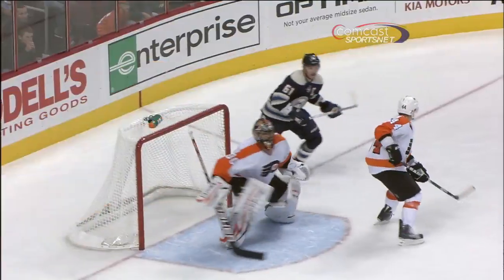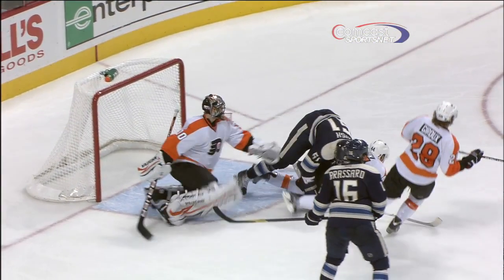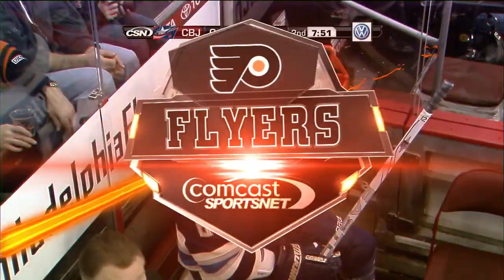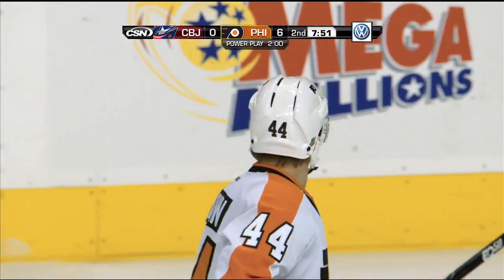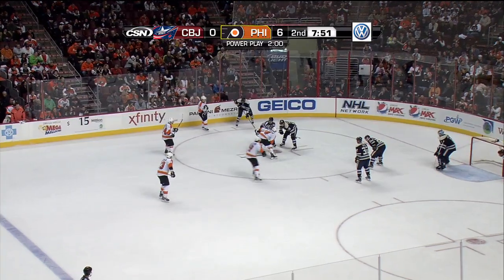Let's see if we can pick it up, Jonesy. Yeah, right here in front, it's Nash's stick that catches him just a little bit. Earlier in the first period, there was a lot more contact when Kimmo Timonen's helmet got knocked off, so maybe Kimmo had some words and alerted the referees. Kimmo Timonen draws that penalty. So the Flyers back to work with a man advantage.